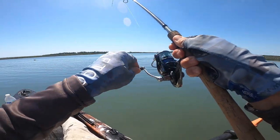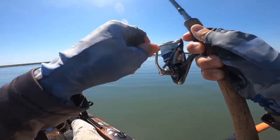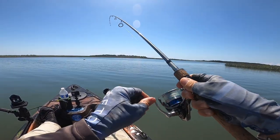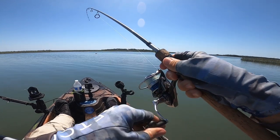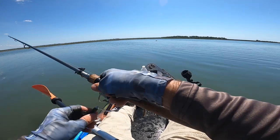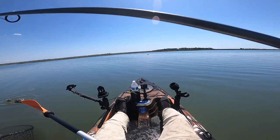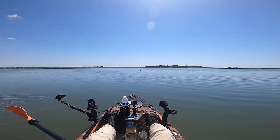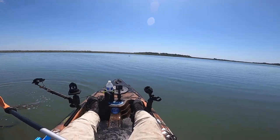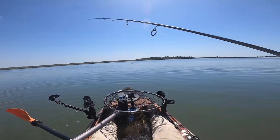Heath, come on up here. This is my second. Another nice flounder. I got a buddy Heath fishing with me, and try to get him on some fish too. This is two casts in a row right here. Nice. Two casts in a row.